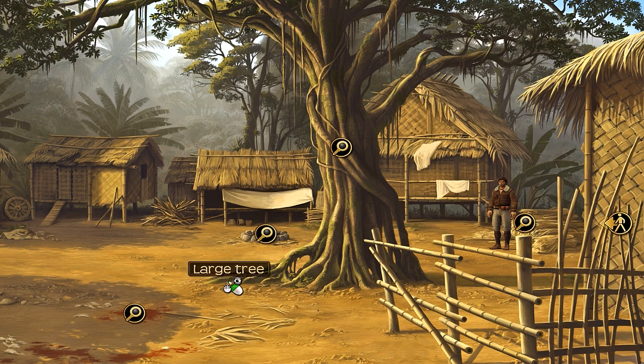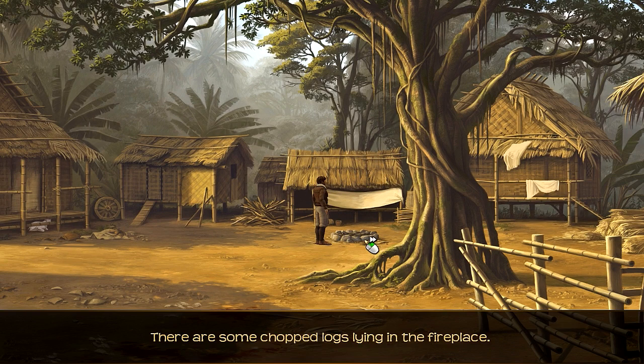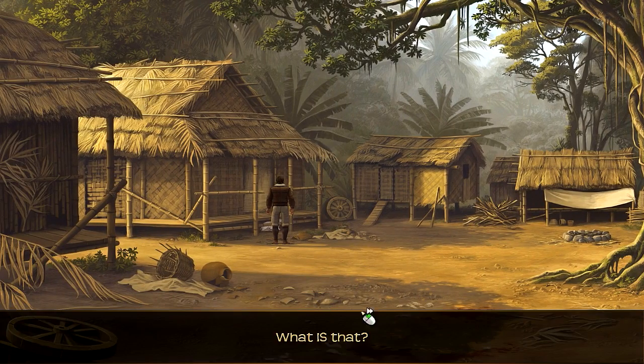Okay, so we have the bundle of reeds, we have the bloodstains we've already looked at. Let's look at the fire pit. There are some chopped logs lying in the fireplace. Not much going on. Okay, I think I see white fur. Is that a doggy under there? Hiding? What is that?